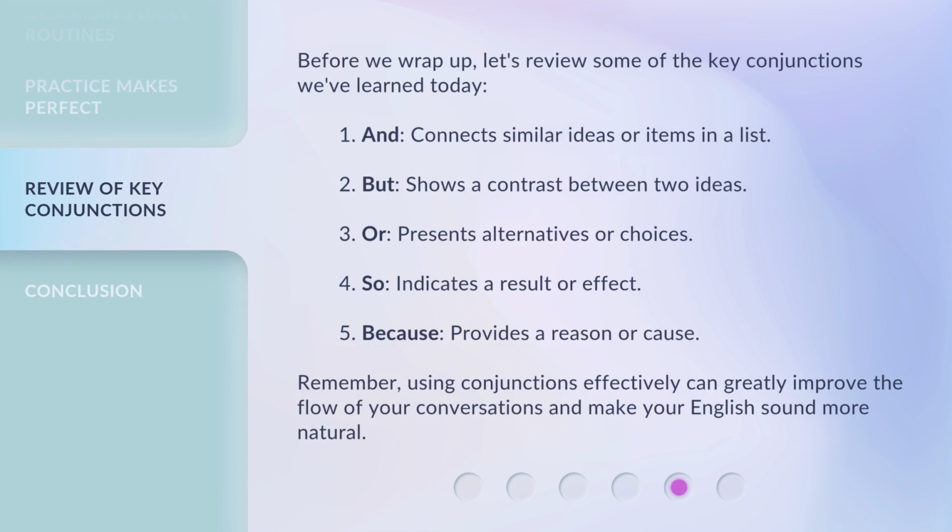Before we wrap up, let's review some of the key conjunctions we've learned today. 1. And connects similar ideas or items in a list. 2. But shows a contrast between two ideas. 3. Or presents alternatives or choices. 4. So indicates a result or effect. 5. Because provides a reason or cause.